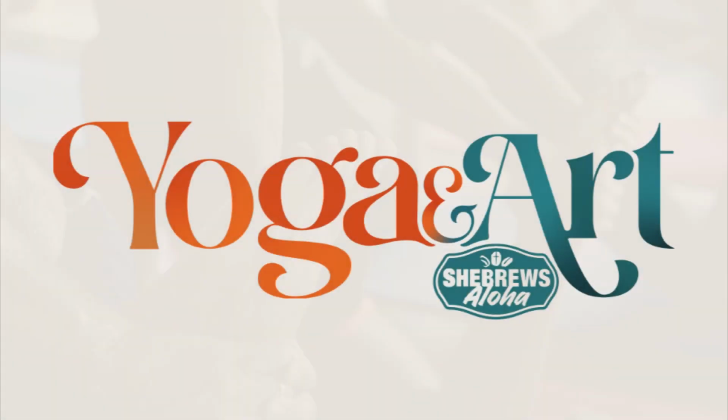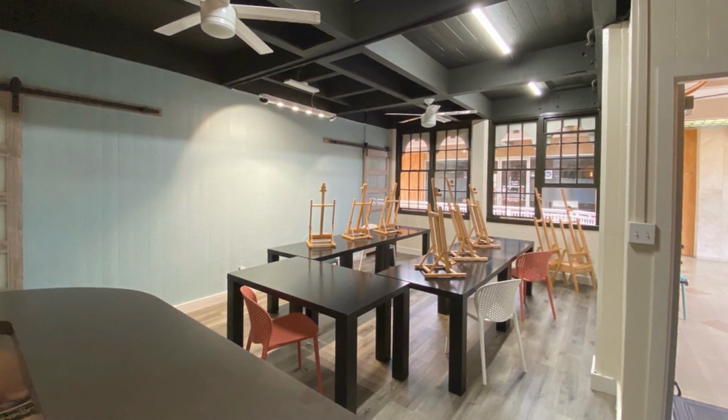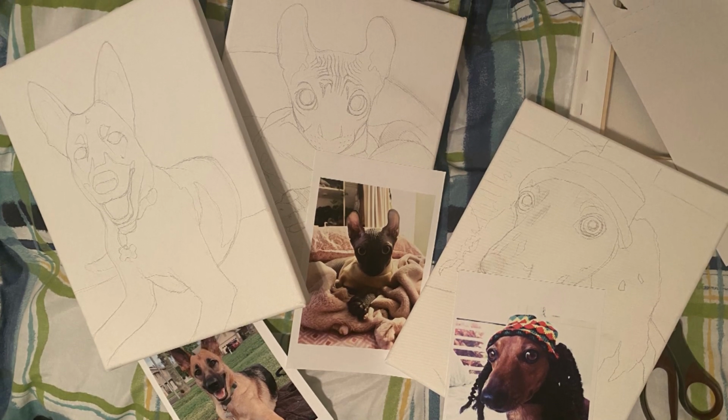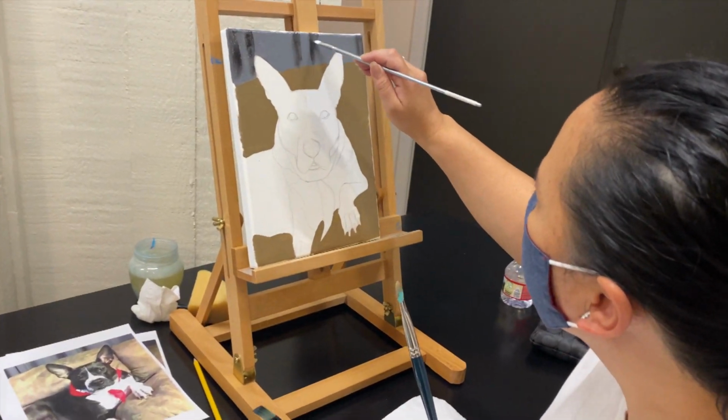Now join us for a Paint Your Pet workshop at SheBrews Aloha Yoga and Art Studio at Koko Marina. This was my first painting class and I was very, very nervous because I didn't know what to expect, but Patrick did a wonderful job of having our canvas prepped with sketches so we can follow the lines and have an easier understanding of how to paint it. Then the painters worked on their backgrounds.